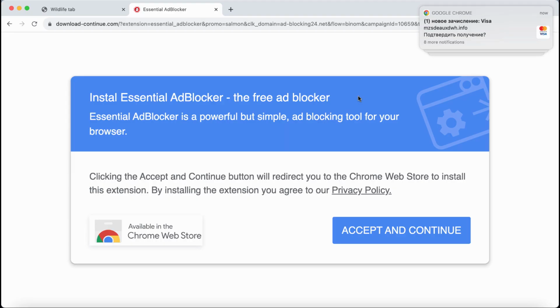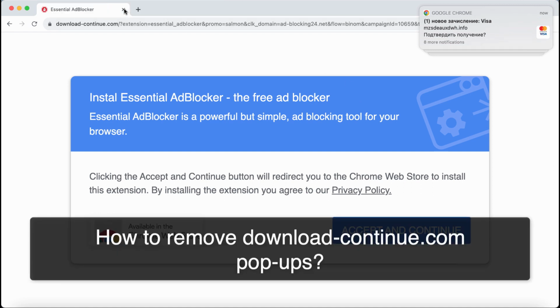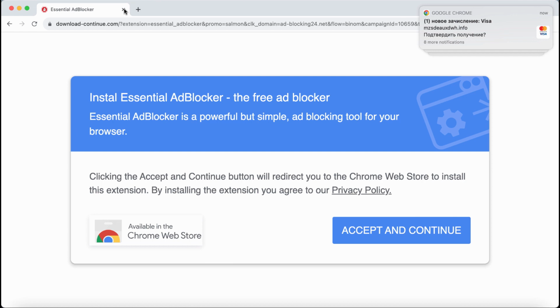My video is about getting rid of the pop-ups by the website downloadcontinue.com. Downloadcontinue.com stands for a new malicious site that attacks Google Chrome browser, and it may also affect other browsers. So it tries to trick you into downloading certain unwanted browser extensions.